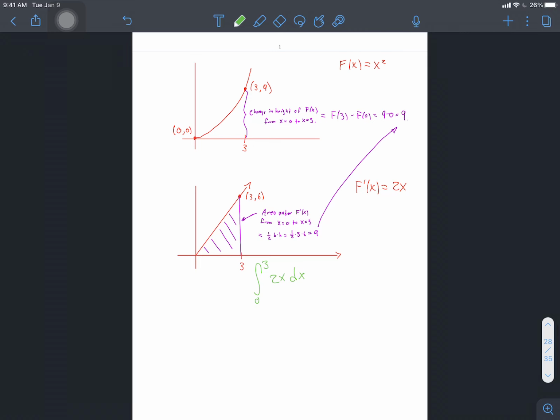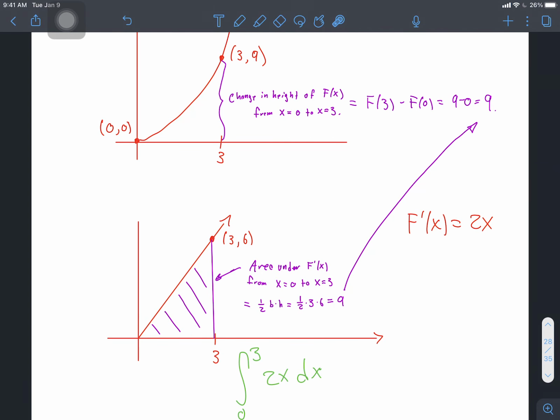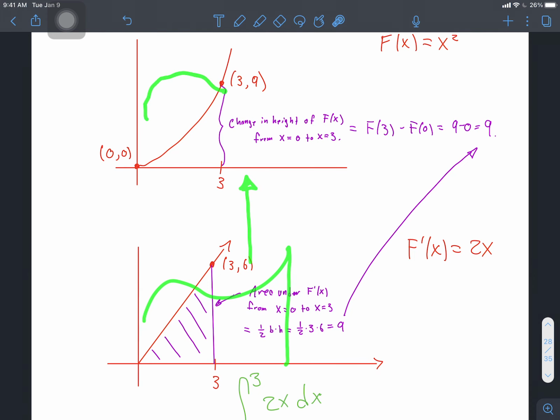So why does this matter? Well, it matters because if, say, we are trying to find the area under a function which is really kind of not a very nice function, then what we can do is think about it not as finding the area of this function, but rather, if we can find a function whose derivative is the function we want to integrate, then all we need to check is not the area underneath this bottom curve, but rather the change in height from one side to the other side of this other function.